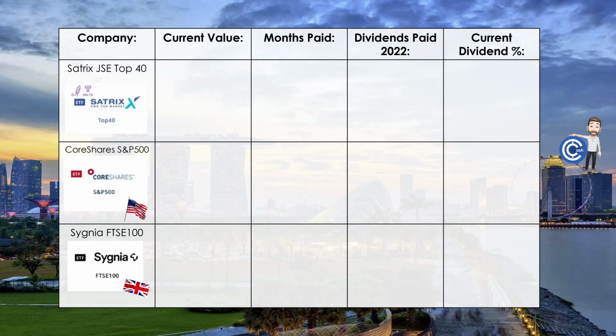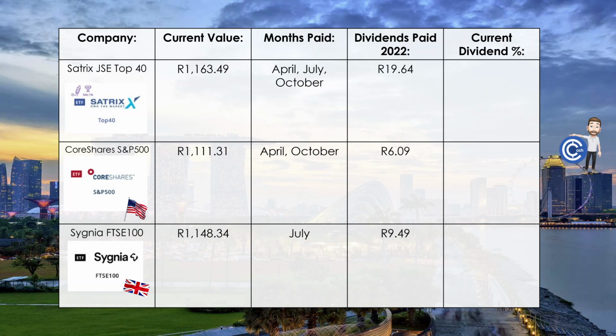First off, we have our index fund ETFs. This is our Satrix JSE Top 40, our Core Shares S&P 500 and the Sygnia FTSE 100. We started these 3 indexes at 0 Rand in January and have been investing 100 Rand each month since then. So we have invested 1,100 into each of these, and the dividends we have received are 6 Rand for the S&P 500, 9 Rand for the FTSE 100, and 20 Rand for the JSE Top 40 that had an abnormally high dividend in October. But keep in mind, we invested 100 Rand at a time, so the dividends are higher as time goes on and lower from the beginning.